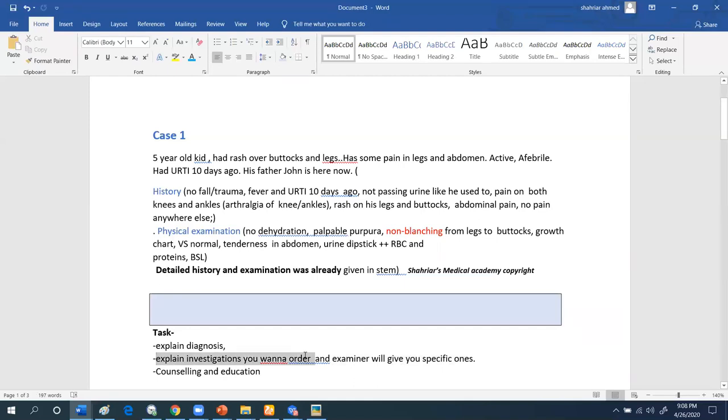See, explain the investigation you want to order. That part is related to the patient, but they have clearly stated that the examiner will give you specific ones. Actually, I understood this question, but what I'm asking is in general: when it is given in the question that you give diagnosis and investigations, do we explain the investigations to the patient and ask the examiner as well, or do we just ask the examiner and not explain them to the patient? Both. Yes, because investigation, in this one, explain the investigation you want to order actually.